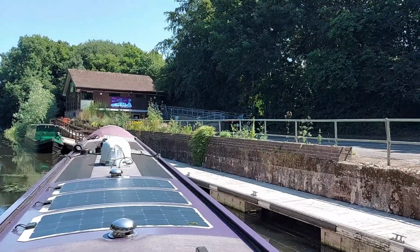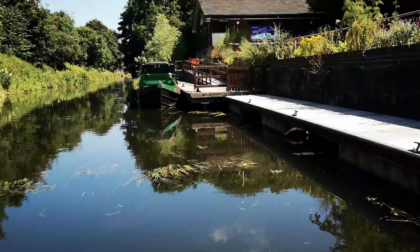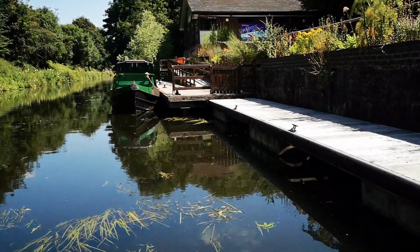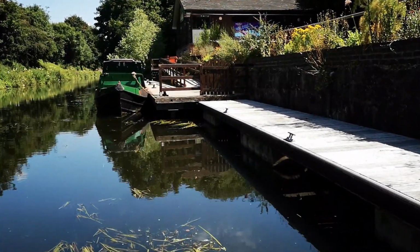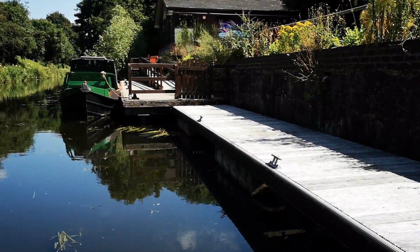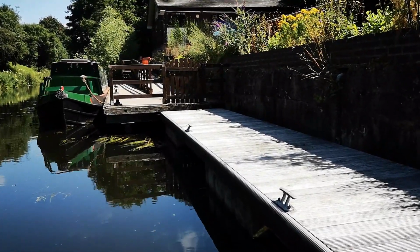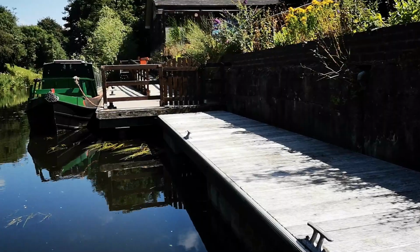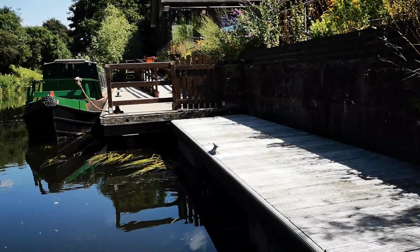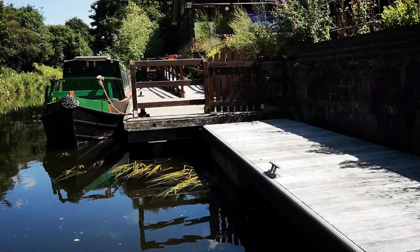Just going to moor up on this floating pontoon at the wildlife centre, just to get a refill of our water. As long as you've got a water mate key, then we did call in advance and the lady said it was absolutely fine to have a fill of water. If you're using the facility, obviously treat it with a bit of respect and leave it as you find it. I always think it's best to call in advance and get the okay from the horse's mouth. I would do that probably Monday to Friday, because I don't think they're there on weekends.